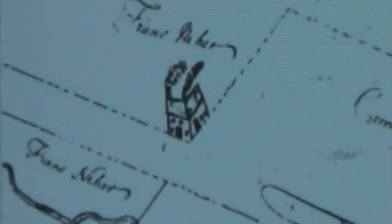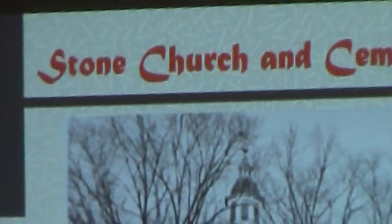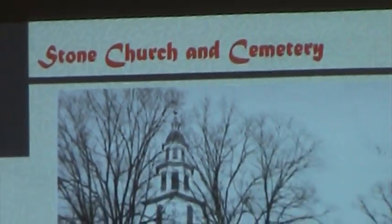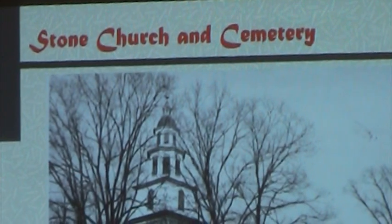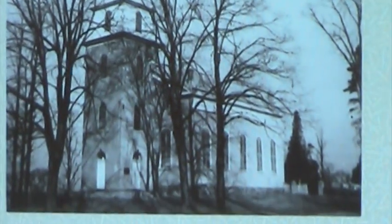And we'll first show this church. This is where the Lutheran's located, which is that stone church we said to look for before you go to the equipment house. This stone church was built in 1786, I guess.